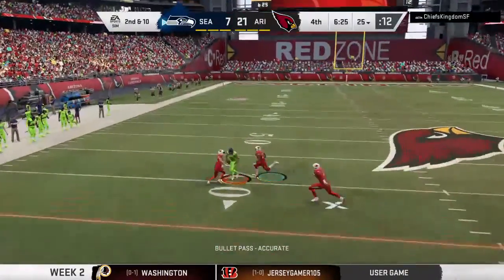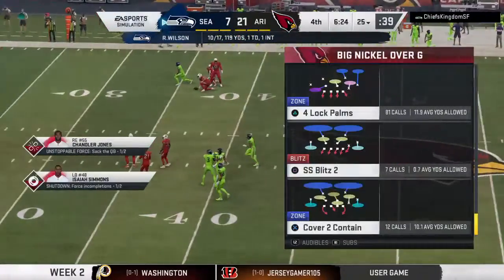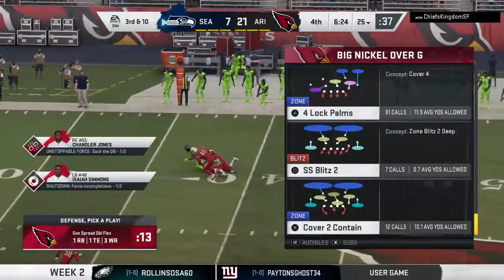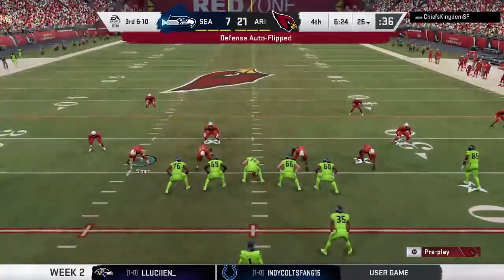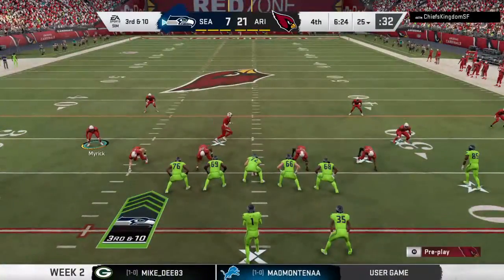Looking to throw on second down. Wilson. And this one incomplete. Too much contact to hold on to that one, and it's 3rd down. And the Seahawks on 3rd down. A pretty woeful 0 for 5 thus far. This is 3rd and 10.